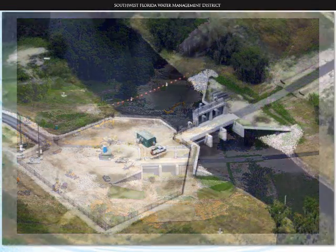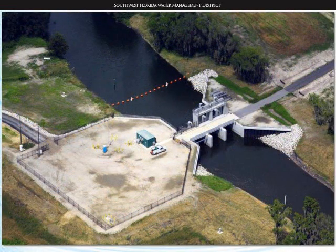And this is what the site looks like today. The PLF structure is able to accommodate raising the lake level up to 100 feet, creating that wet weather storage that would be used to meet those levels. This will also be the crossing for the Lake Hancock Heritage Trail.